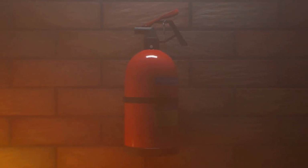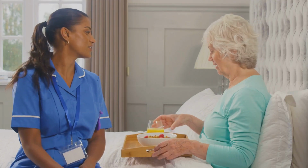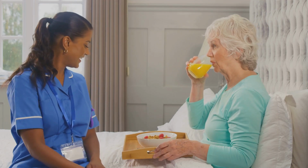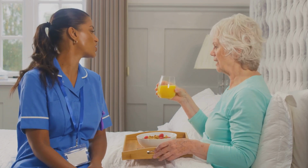Section 1. Preventing fires, a shared responsibility. Fire safety is paramount in adult social care settings where the vulnerability of individuals necessitates heightened vigilance and proactive measures to prevent fires and ensure swift and effective responses in case of an emergency.